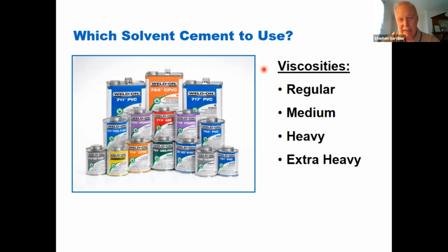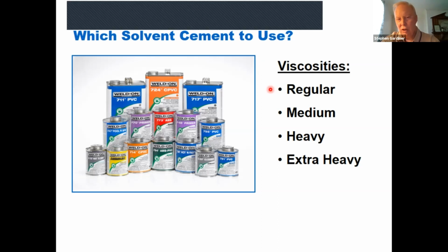So the regular bodied cement will do 1/4 inch through 3 inch diameter piping. Medium bodied cement will do 3 through 6 inch diameter piping. Heavy body, 6 through 12 inch diameter piping. An extra heavy body for everything above 12 inch in diameter.